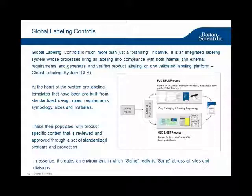So let's talk about the first one, Global Labeling Controls. The key thing with this is it's much more than just branding. It really is an integrated labeling system whose processes bring all labeling into compliance with both internal and external requirements. And the key thing here is that it generates and verifies product labeling on one validated labeling platform, which we call the global labeling system.